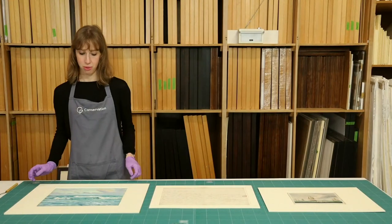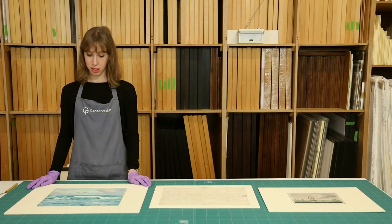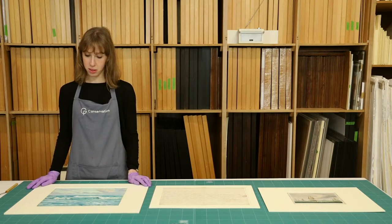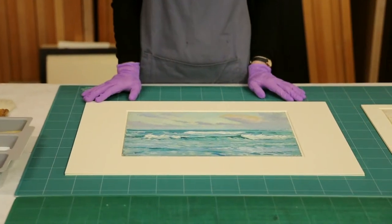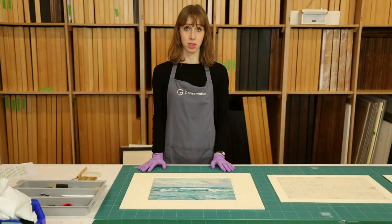So here we have a painting, an oil sketch by John Everett, and this is from the early 20th century. This has been on display and has now been kept in its mount for storage purposes. We've used a slot inlaying method to mount this one.